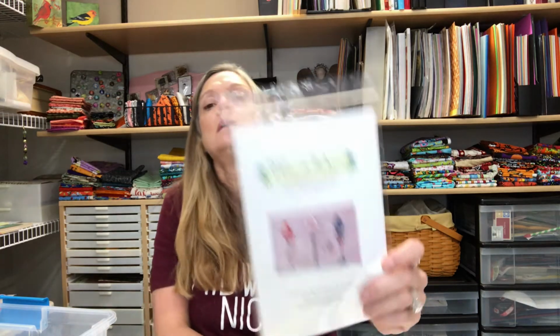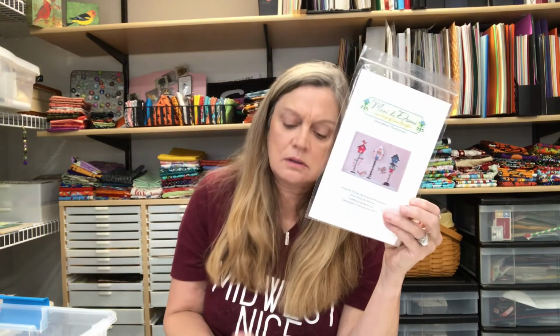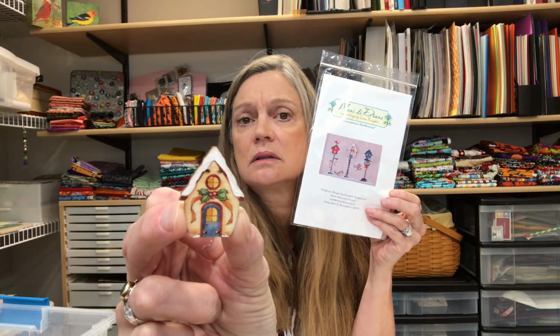And then I got a new one in stock for Christmas. And there's the chart. And there's the button. So those are by Manny Di Donna. Another one by Manny Di Donna is The Bee Farm.